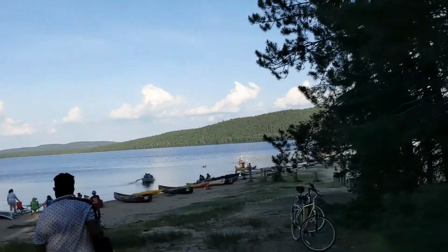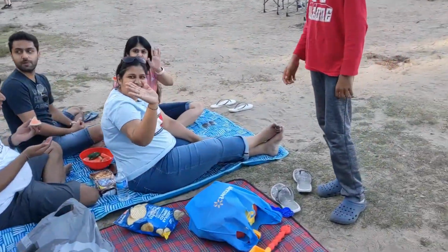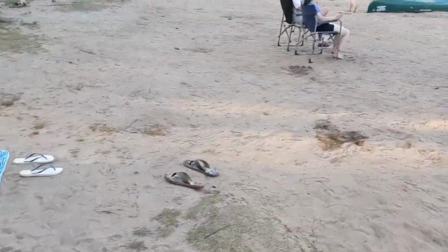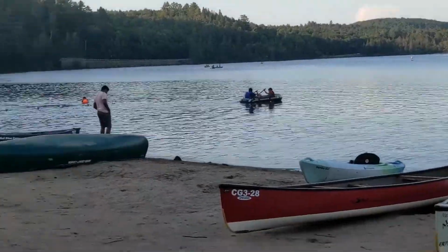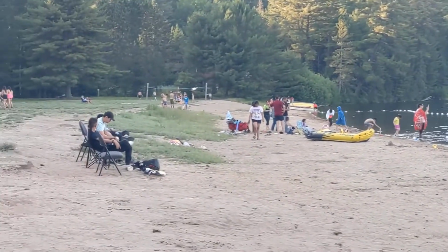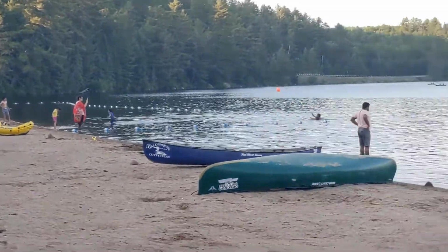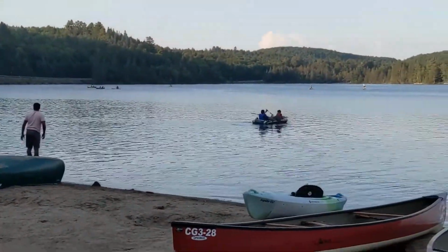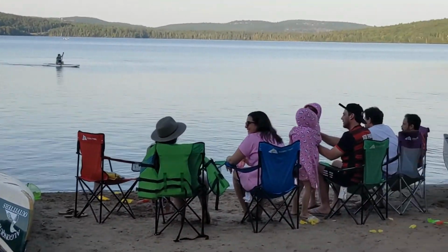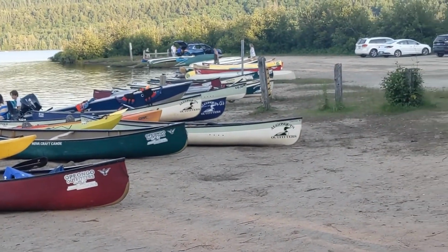Going finally to the beach side. So we are meeting our friends here. Hello. All are having fun time. Hi. How are you? We are here at the beach side. Lake of Two Rivers. Very nice, peaceful environment. Families are enjoying. There are few kayaks if you want to rent.